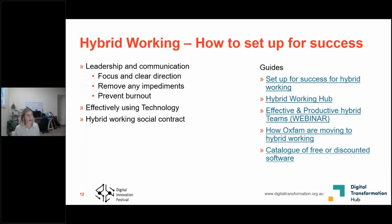Another tool is the hybrid working social contract. This is another way that teams ensure they have an aligned purpose. A deep connection to your stakeholders, and sharing an understanding of their norms and values, is key. This can look different for everyone, but it allows a team to agree what they're working on, who they're working for, why they're doing it, and how they best work and support each other.